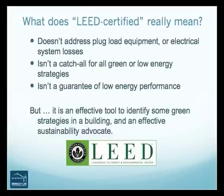And it isn't a catch-all for all green energy-saving strategies in commercial buildings. And it actually is not a guarantee of low energy performance. There's been a significant study out in the last while that looked at the actual energy performance of LEED buildings compared to how they predicted they would perform, and found that in some cases the buildings did better, but in about half of the cases they did worse. So unfortunately, I think some of this is because it does not address plug-load equipment, other types of system losses, and so forth. There is work being done to improve on this, but just to let you know that at the moment, it's not a guarantee of good energy performance.